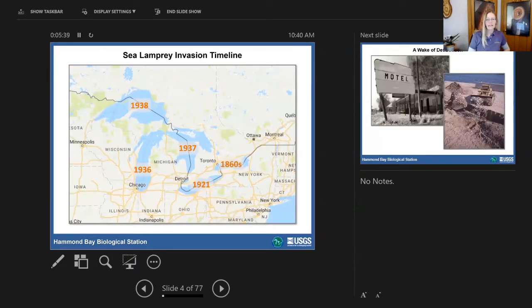So this is the invasion timeline for sea lamprey. As I mentioned earlier, sea lamprey are native to the Atlantic Ocean. And something that might be surprising to a lot of people is that sea lamprey are not considered harmful in the Atlantic Ocean where they are native. They are an appropriately sized parasite in the Atlantic Ocean relative to the fish that they feed on. In the oceans, sea lamprey will parasitize fish like sharks, tuna, swordfish, dolphinfish, or mahi-mahi.